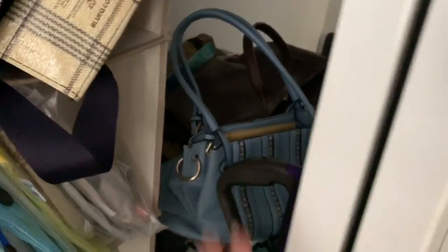All right, so that is that. I also have some more project bags. A lot of them are just purses that I use, but that whole stack is project bags and other boxes of stuff. All right, so let's get to this wall.